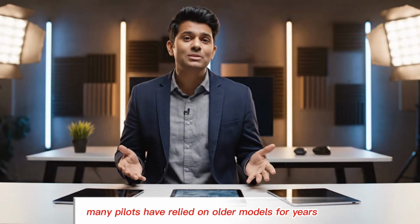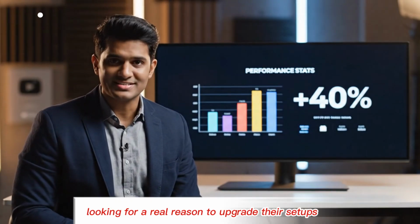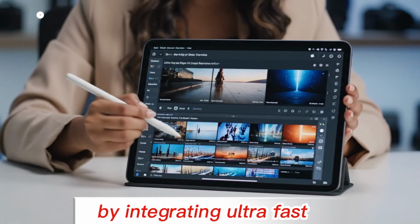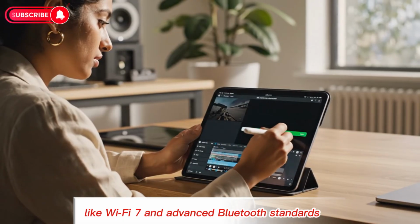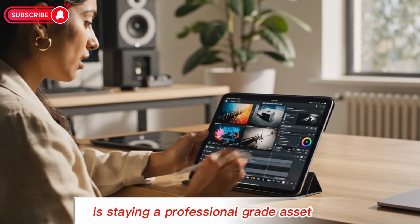Many pilots have relied on older models for years because they were reliable. Now they are finally looking for a real reason to upgrade their setups. This upcoming refresh is shaping up to be the exact reason they have been waiting for. By integrating ultra-fast modern connectivity like Wi-Fi 7 and advanced Bluetooth standards, Apple is sending a clear message. The compact tablet is staying a professional-grade asset.